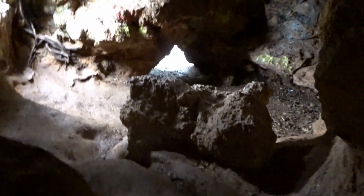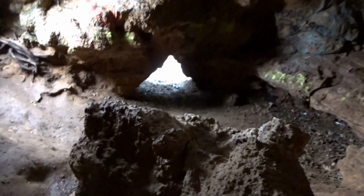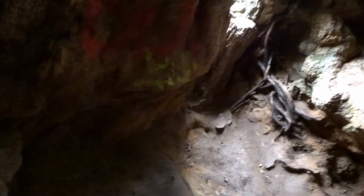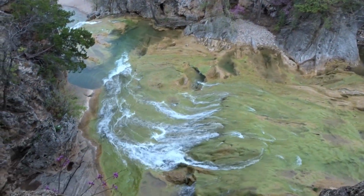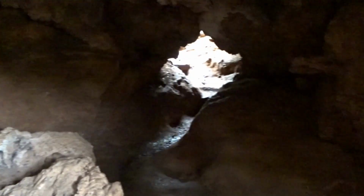Nice little breeze blowing through here. There's more than one way in this cave. That's kind of like the funnest way in. And the way out.